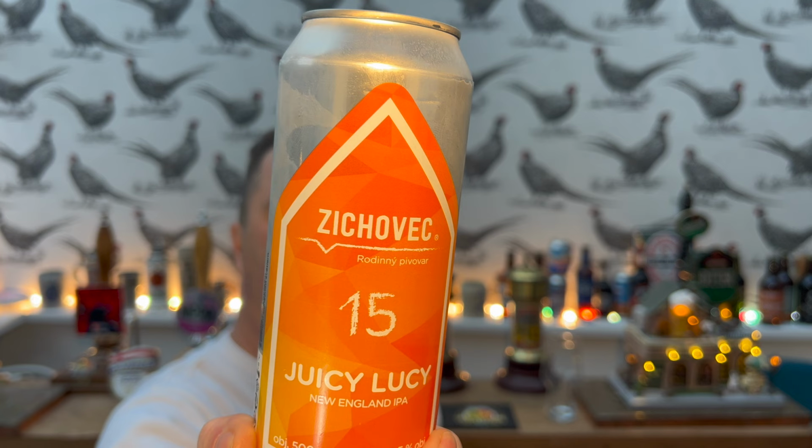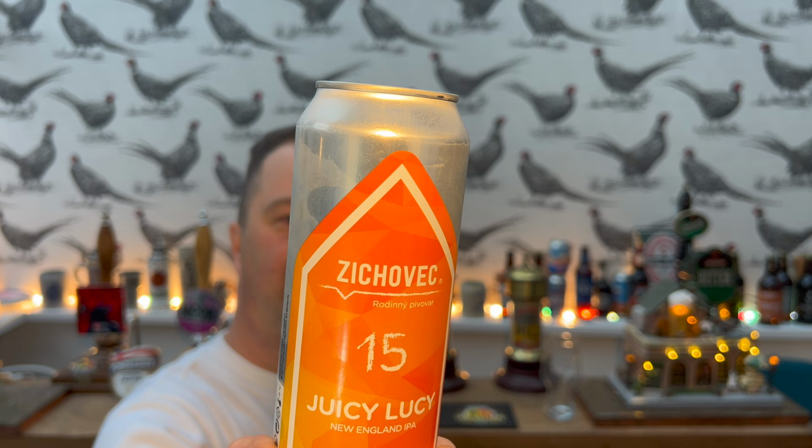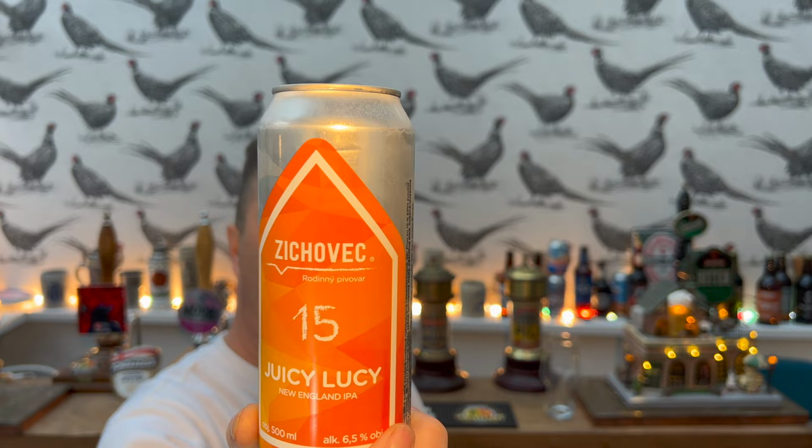This is by Zichovec Brewing Company in the Czech Republic, and this is their Juicy Lucy New England IPA. It's in a 500ml can, 6.5% ABV. Without further ado, let's get this beer out into a glass and see what we get.